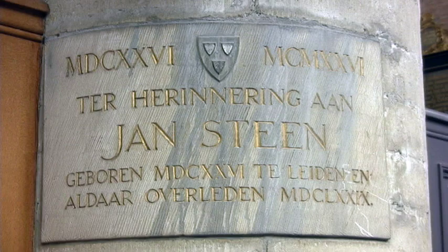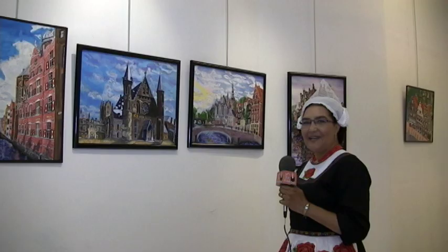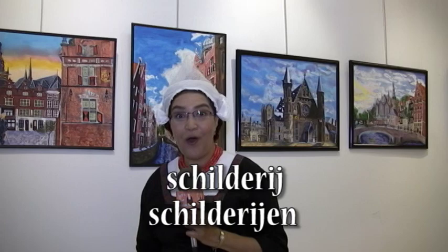He died in 1679 and is buried in Leiden St. Peter's Kerk. Before we talk about the next artist, I think a word of the day is in order. The word today is skilder. It means painter. A painting is called a skilderij, or plural, skilderijen.